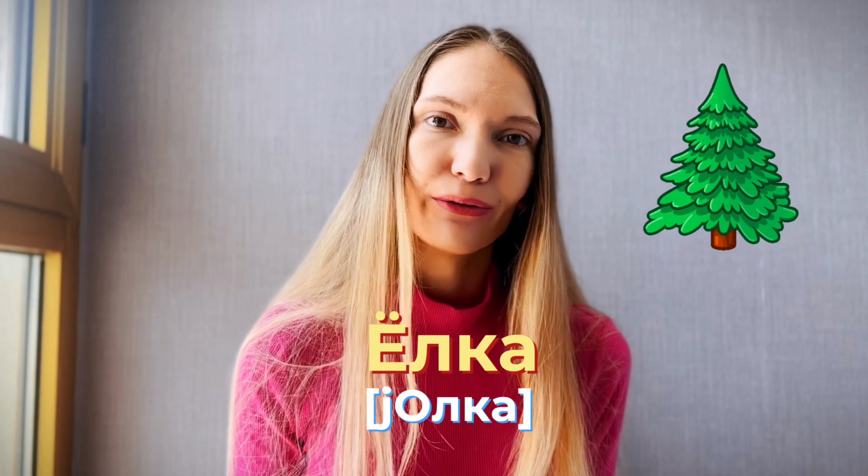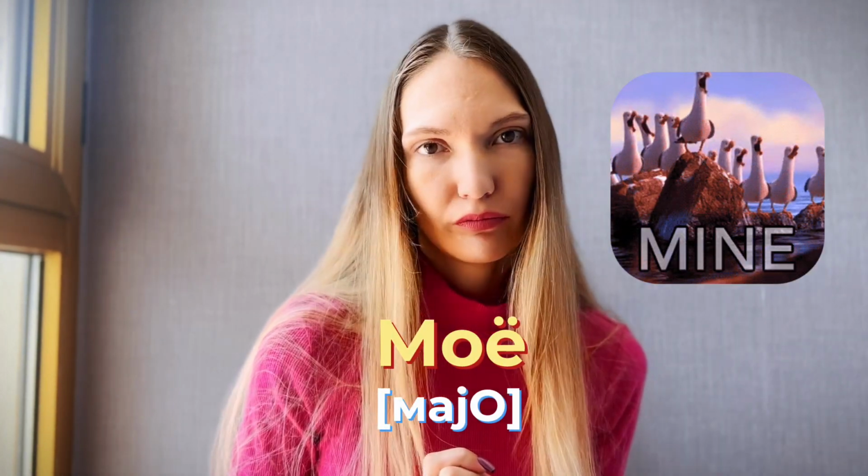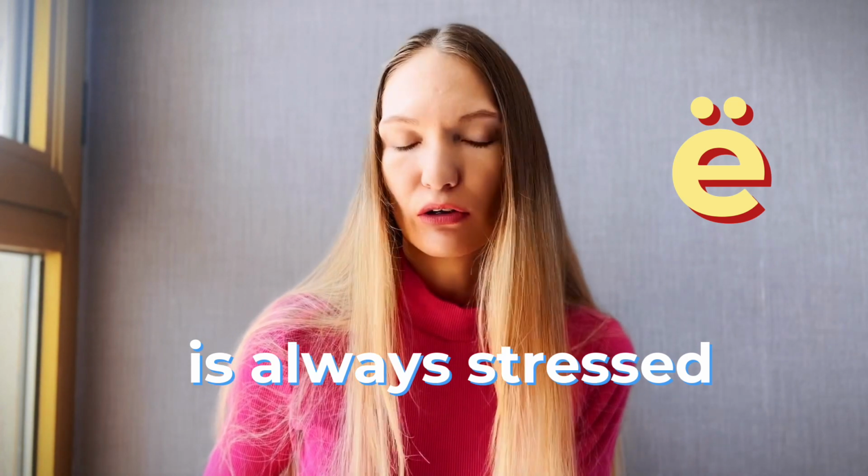For example, юла, яма, если, ёлка. Or when these letters are after other vowels in the middle or at the end of the word. For example, он поёт, моё окно, моя юбка. One more thing that you should know is that ё is always stressed. It's always a stressed sound in all Russian words.